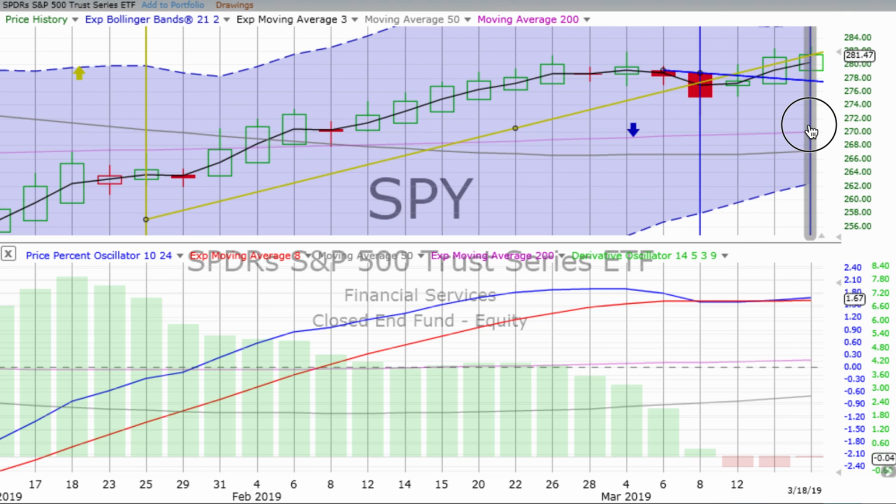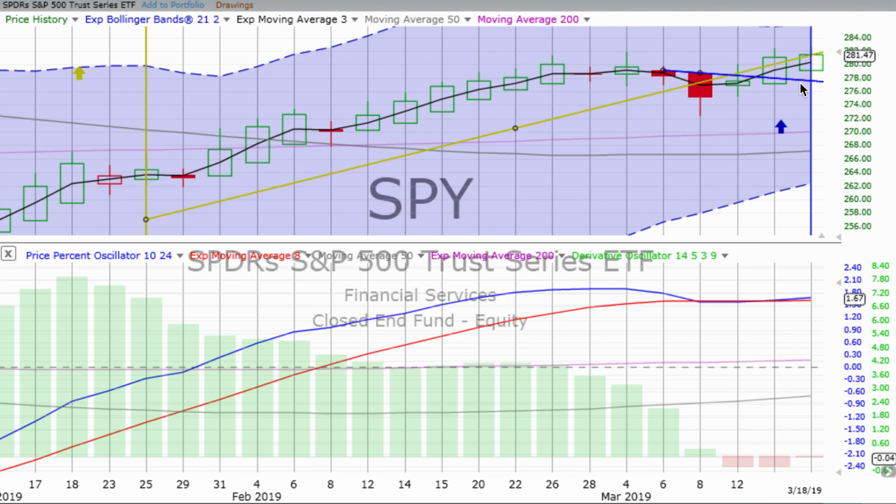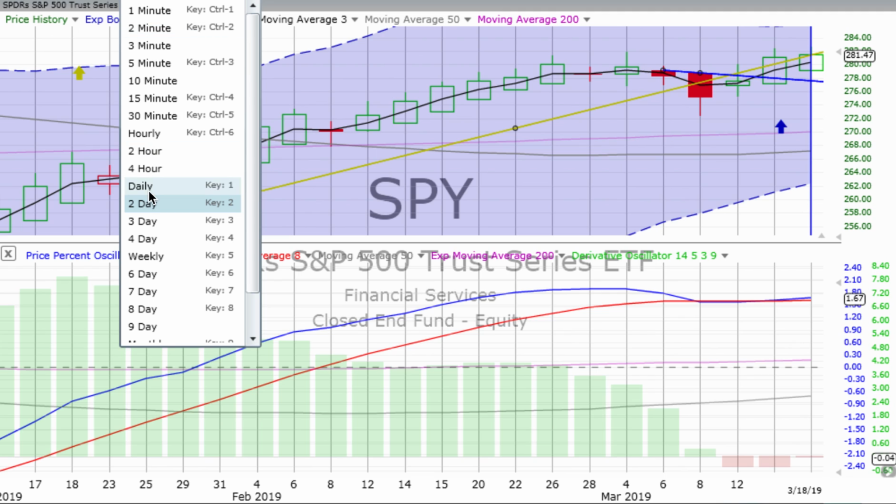So we can, of course, now call this a 2-day uptrend. There is a crossover. We were hesitant to call it that, but we will do so now. So we see that the 2-day candle is now moving in the same direction as the weekly.